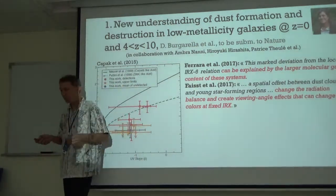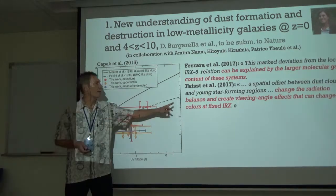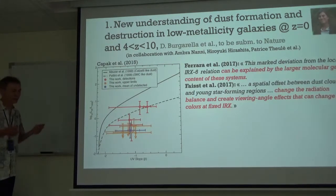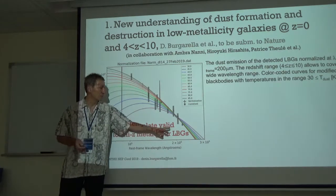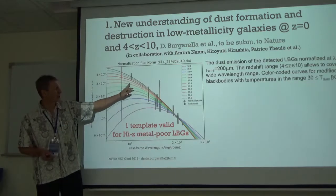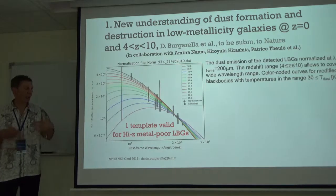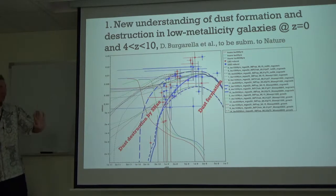Ferrara et al. tried to use the fact that some stars are in stacked molecular gas. Faisst et al. invoked some spatial offset between dust and young stars, so those are some explanations. And what we did is to use a sample of detected Lyman-break galaxies between redshift 4 and 9.1 actually. And because they are covering a wide redshift range, we built an SED by using the redshift, and you use that as a template to fit the SED in infrared when you have only 1 point or even upper limits. So this is quite complex.